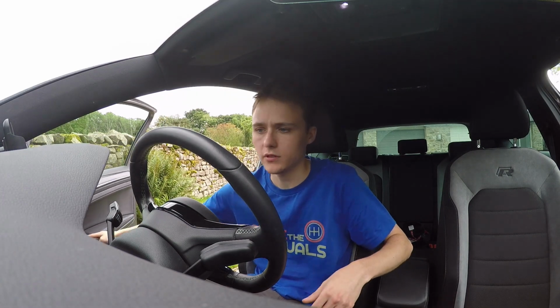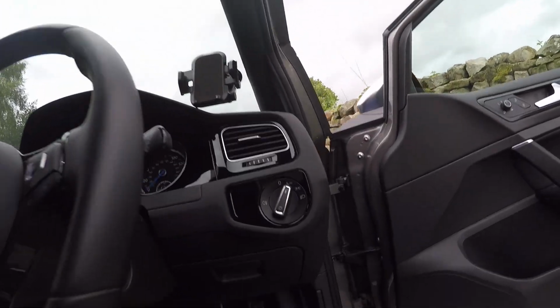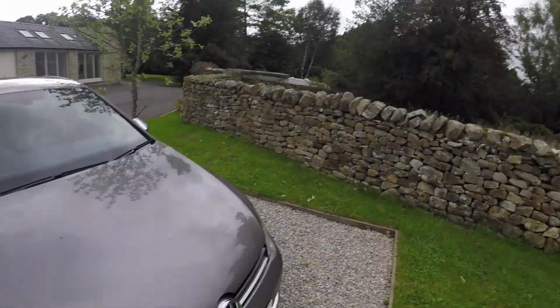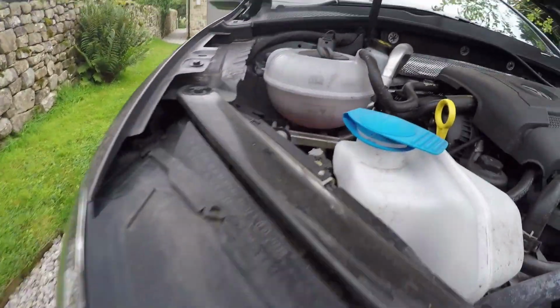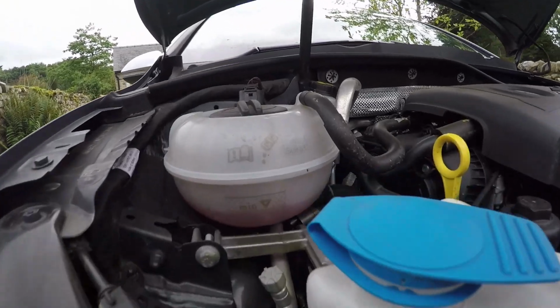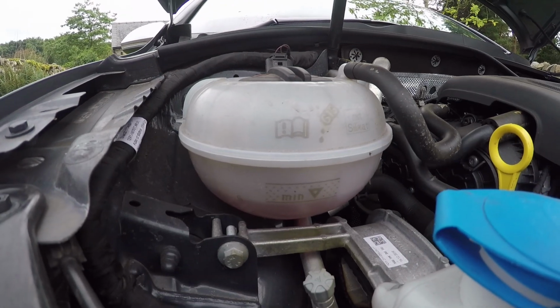Let's open the bonnet in a Golf R, as I've shown before. Just down here, you pull the latch. Gorgeous countryside. My car is filthy, and if you check it, just below the minimum line. Maybe not too much different, to be fair, from what it was before, but it's quite low.